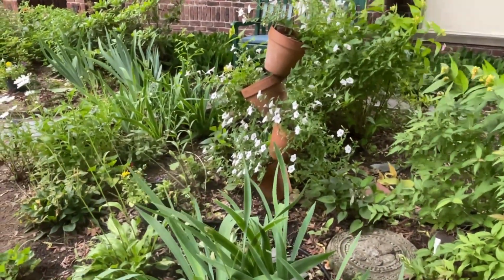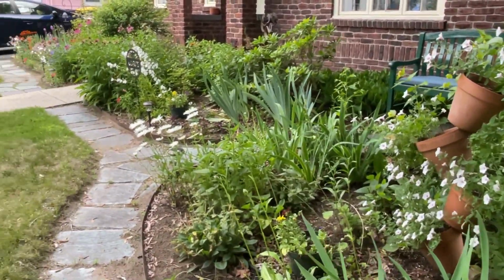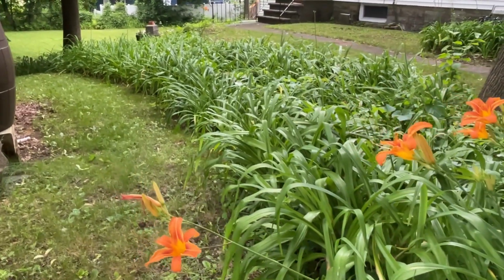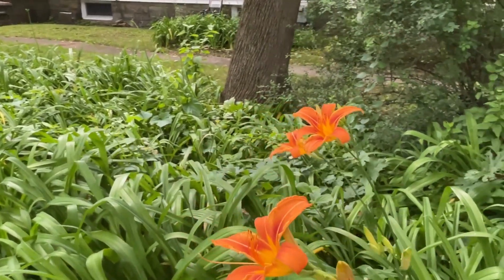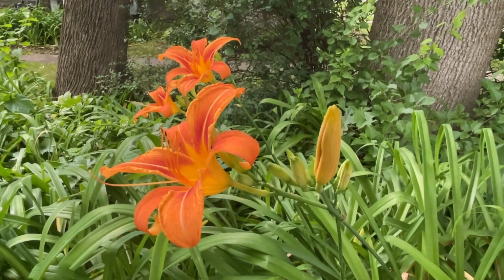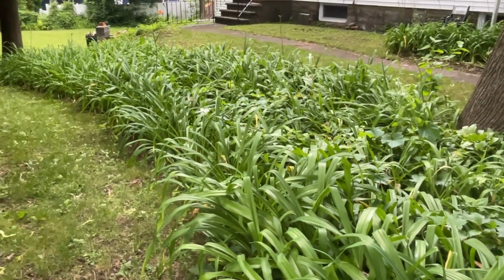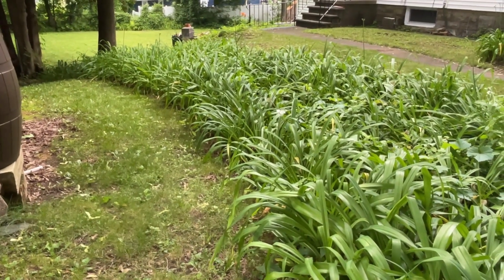And this is just panning over a little bit along the whole front bed here. It goes from sun to shade, all in the front of the house. And on the other side of the house, this gets almost all shade all the time. There are all these old-fashioned daylilies planted here, and I didn't put these in. These were here when we moved in, and we've just never done anything with this area, and I'm not sure I will. The property line is in the middle of this line of daylilies, and my neighbor and I just leave it like this.